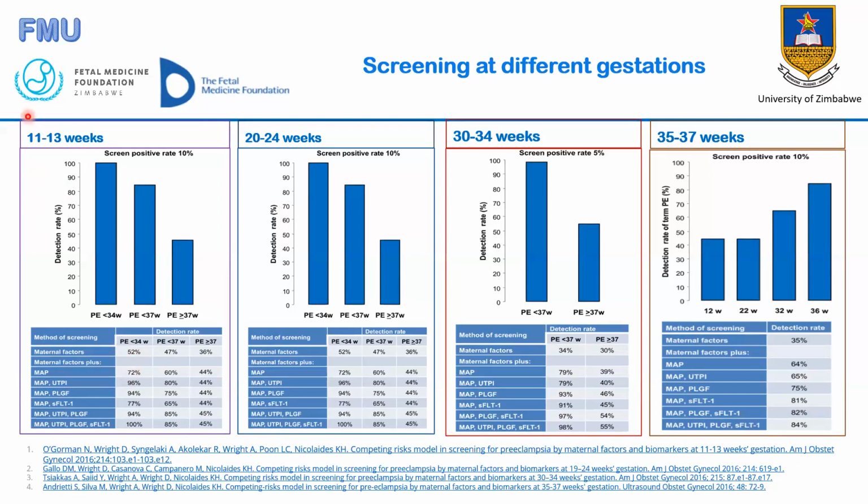If we screen at 11 to 13 weeks, then if you do include MAP, mean arterial pressure, the detection rate, that is maternal factors plus MAP, becomes 72%. And it improves, you see, if you include uterine artery Dopplers, up to 96%. And if we include PlGF, if we do MAP and PlGF, it's 94%. If you do uterine artery PI and PlGF, 94%. If we include sFlt-1, it comes to 100%.